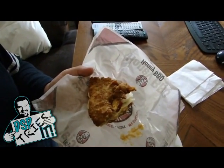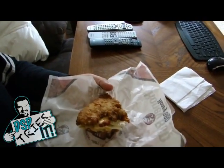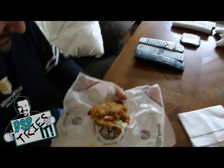So this is called the Double Down? It's American cheese and bacon. There's bacon in it. Bacon, fried chicken, cheese, and another piece. Whatever the hell that sauce is. Pumpkin sauce. So yeah, pumpkin sauce. Pumpkin cheese. It's lard, probably.